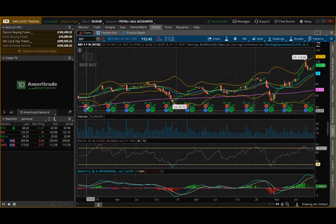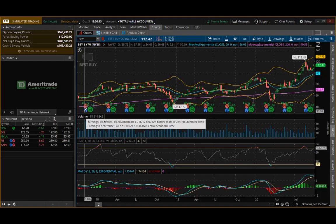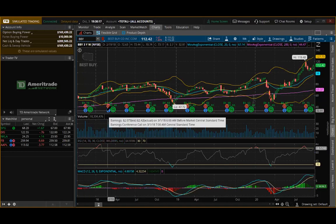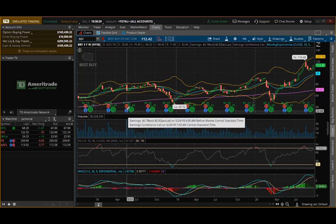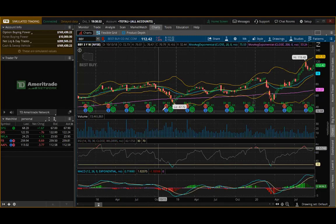And then you can also come on here and start looking at the earnings that they had. You can see if they beat earnings or miss earnings, all in just this one little area, so you don't have to try and Google search it. You can see back in 2017, they missed. And then 2018, they hit earnings, and so on and so forth.